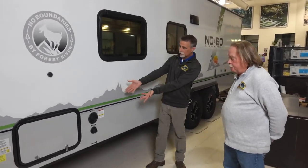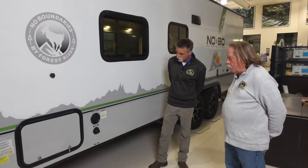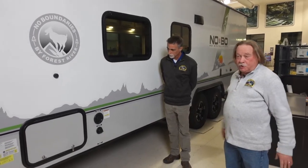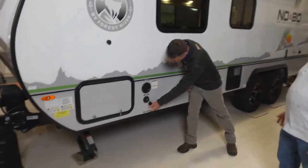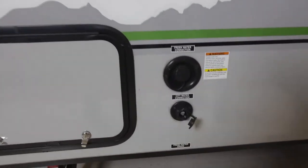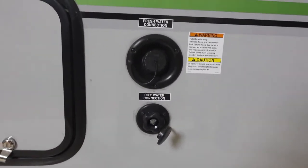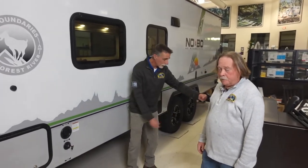Now, next thing here is our water system. So we've got a city water connection there, which is just hooking the hose to, and then you go in and use your fixtures inside just like you would if you were at home. We use a white hose because it's a food grade hose. It's just like a garden hose, and it screws in here, and your campsite's going to have a garden hose connection, a standard household hose bib.